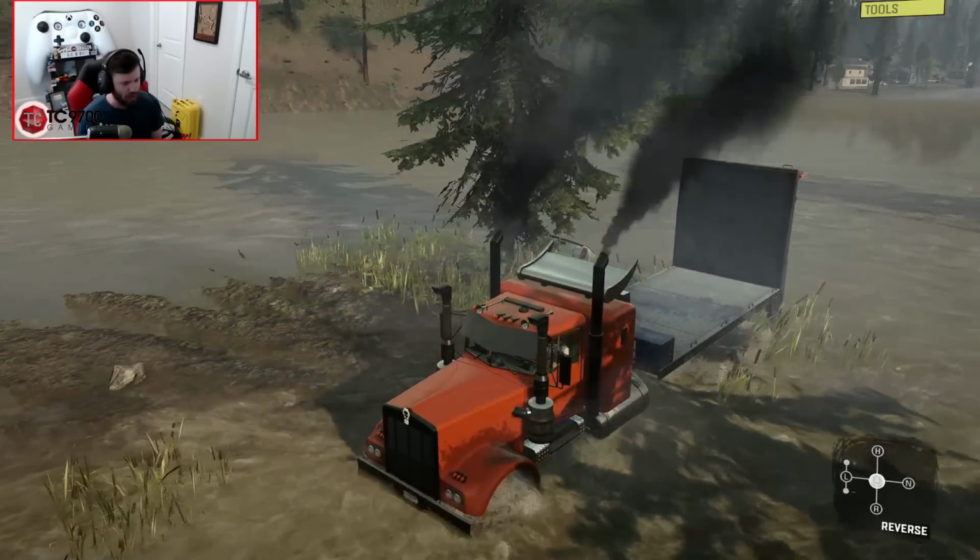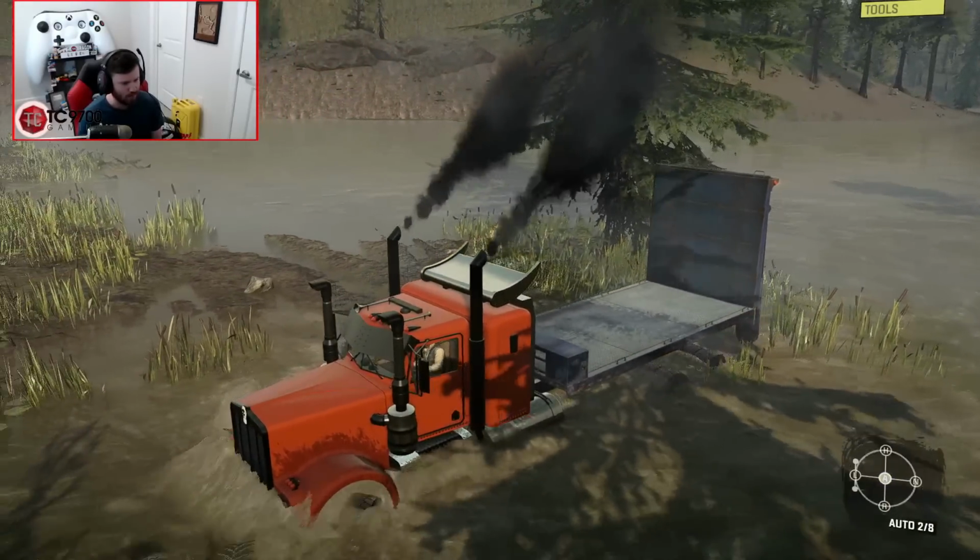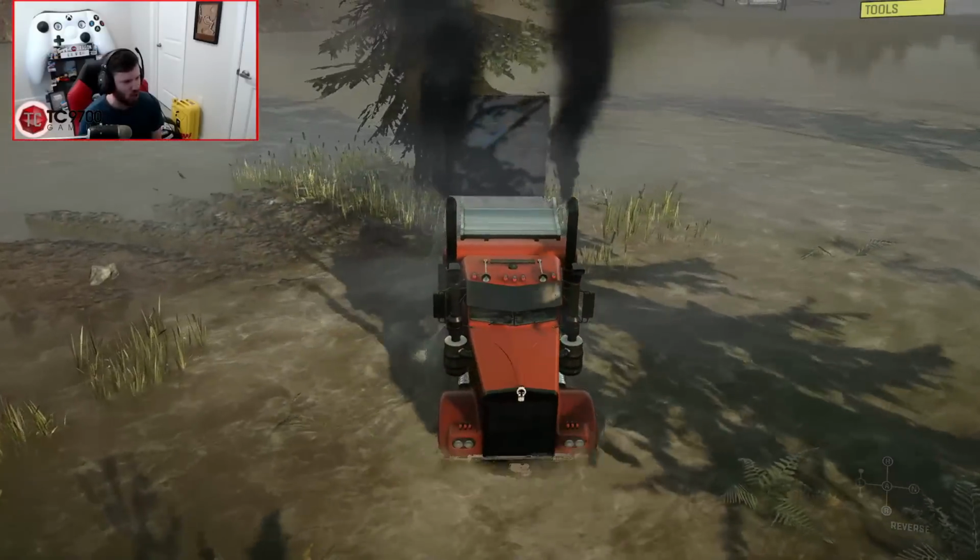All right, step one is gonna be to just get it out of there. And then step two is gonna be to get it on the tow truck and haul it back to the shop.